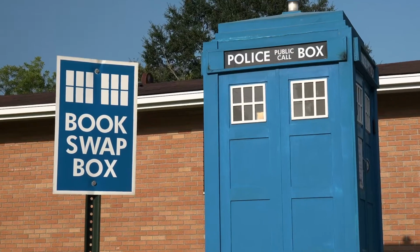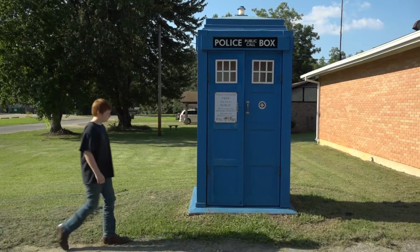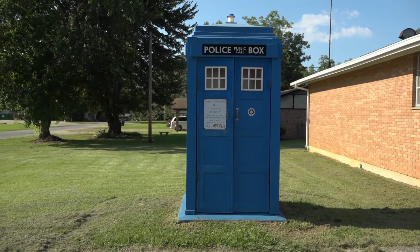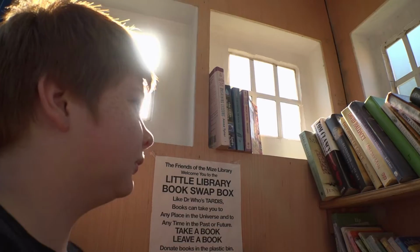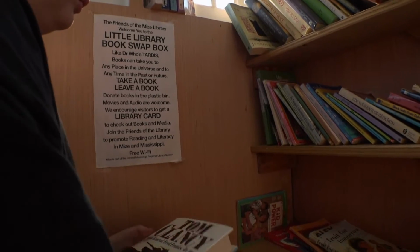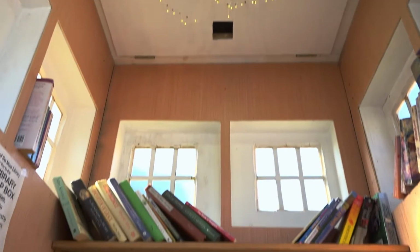The TARDIS is our little free library here in Mize. It was built in December of 2015 by our local Friends group. Mr. Dick Ford, one of our Friends group members, took the lead on it. It was built to be a little free library because with the Prince Library only being open on Monday and Wednesday afternoons, people here in Mize needed a way to check out books and magazines and those types of things. So that's what's available inside the TARDIS.